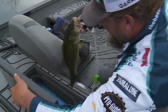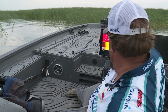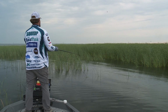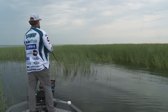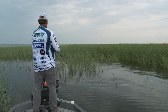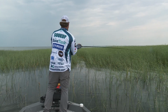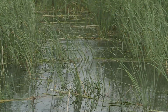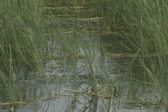Every 2 1/4 pounder I catch makes it that much harder for those boys to catch up to me. It doesn't matter how many we catch today, it matters getting the good size, but I mean, dude, I think we've already, was our fish count over 10 already? Hopefully I didn't hurt their environment by doing that.